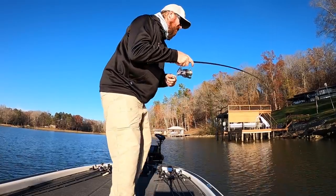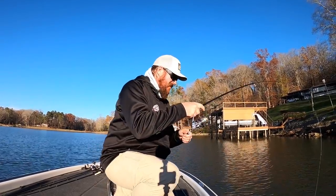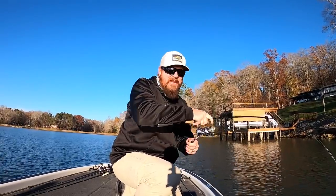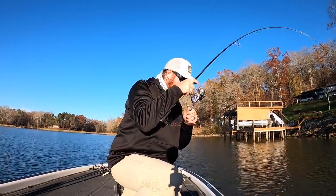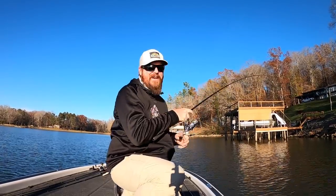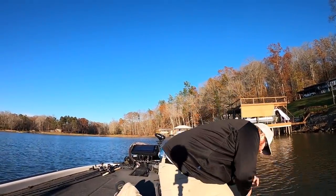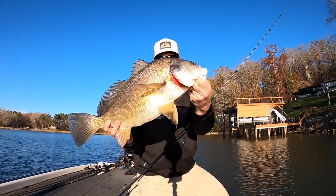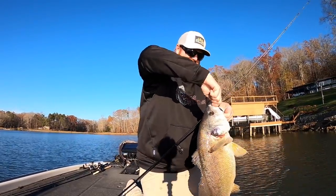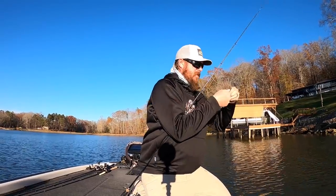Fish is bulldogging. What do we have? I'm fishing a 6'10" medium light. Makes it downright fun. But I don't know what this is. Another big old drum. On that tiny, tiny little Cool Baits Underspin. We're gonna run into a bass eventually.